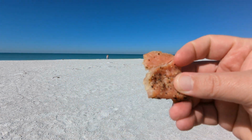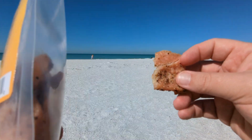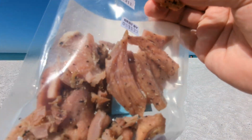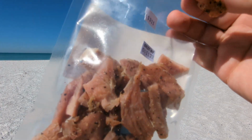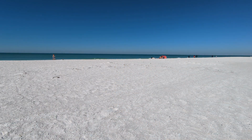Now you can tell these are real pieces of meat, not shredded up and then repressed into some form of meat. So that's a good start, right? Anyway, let's try this out. And again, I will apologize up front for my horrible mouth noises.